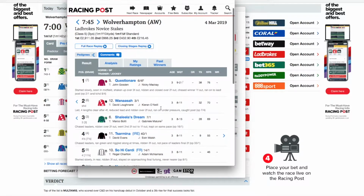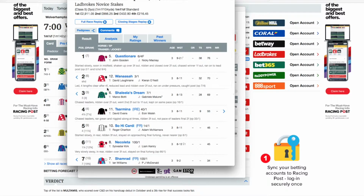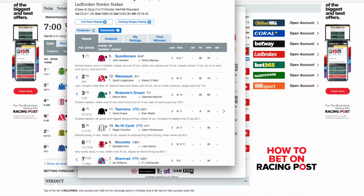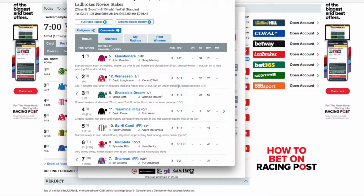So Wanasa led 4 lengths clear after 4 furlongs, reduced lead and ridden over 2 out, ran on under pressure, caught at the post. So this is obviously going to come out and lead. It's got a good draw in number 2, but it is only 6 runners, so it's not as if there's a massive difference here. But it did get beat by a Mr. Gosden horse, only by a short head.